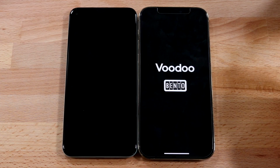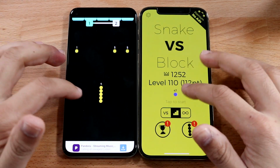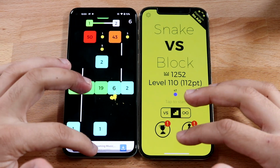Snake Blast, 3, 2, 1. And again, the Pixel 5 faster, iPhone 12 Pro shortly behind it. And again, I don't know why it always glitches up randomly like that. I'm clicking go on here, but I think this one is probably a clear winner too. That one was very, very weird in my opinion.